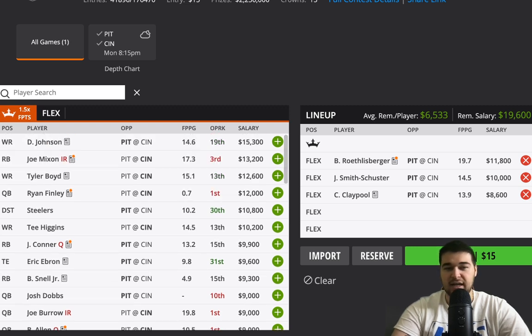And I think you can use any of these couple Steelers as captains. I think Ben at captain's fine. I think JuJu at captain's fine. I think Claypool at captain's fine. I think Diontae Johnson at captain's fine. And Eric Ebron is probably the other captain I'd use, but those 5 I like a lot.